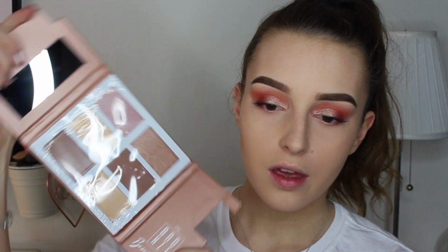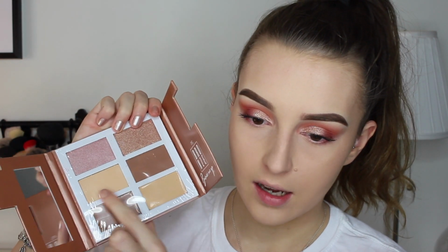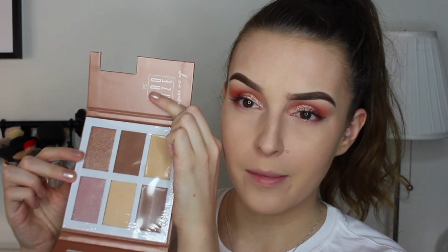I literally love the look of this. This was £6. I really like the packaging as well. It's super cute. And then you basically get, I think, cream contour shades at the bottom here. Then you get a powder contour and then a banana shade and then highlight shades at the top. These highlight shades look way too dark for me, but we'll see.